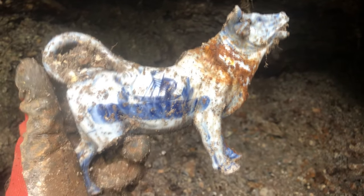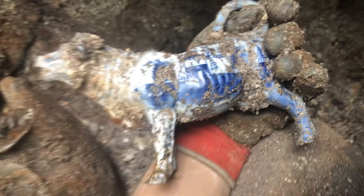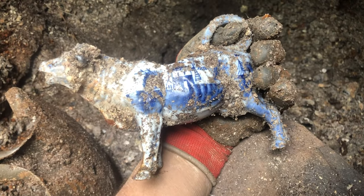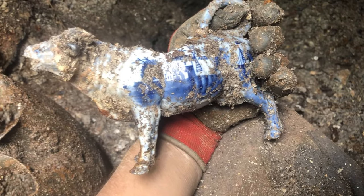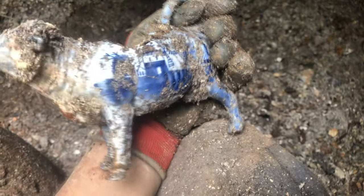Dude, that's awesome. Whoa, guys. It's a cow with horns and stuff. That's awesome. A sailboat embossed on it. Look at that. It's like a flower pot. It's got a handle for the tail. It's missing one leg. Oh, that is incredible. Look at that, guys. Check that bad boy out. That is sweet. Check that out. See you back.